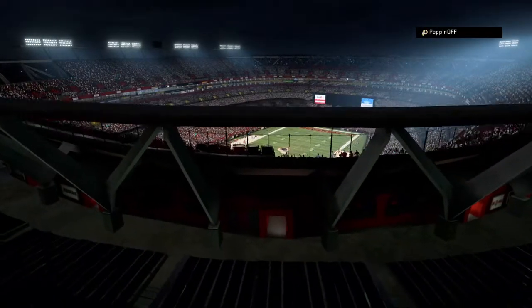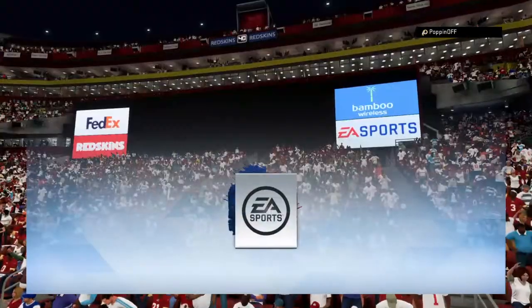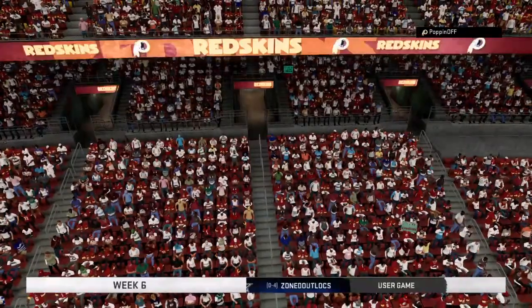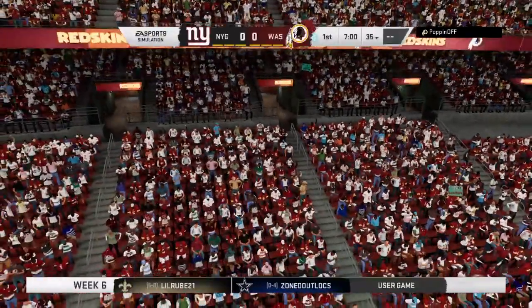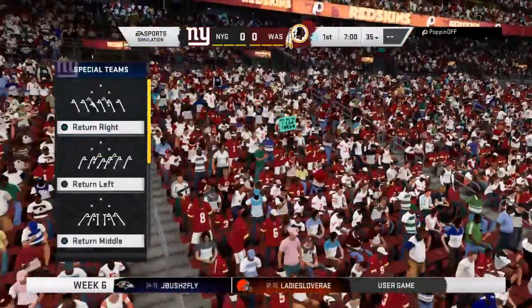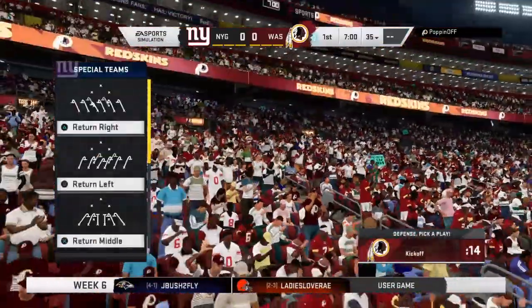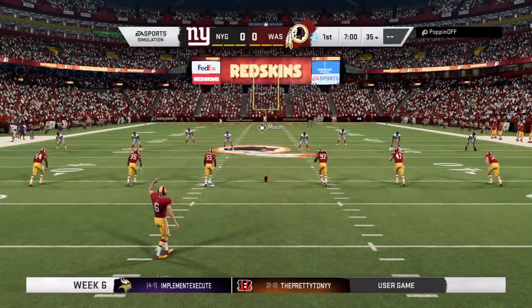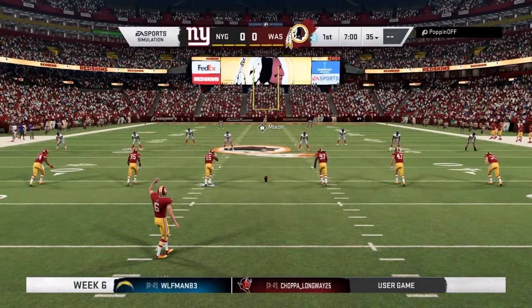Well, this building holds just north of 80,000, and they have come out in very good numbers today at FedEx Field in Landover, Maryland. The scene a few moments ago, here it is. It's unlike any other in sport as both teams made their way out of the tunnel. These folks are fired up as their guys are ready to do battle between the New York Giants and the Washington Redskins.